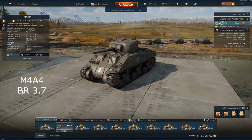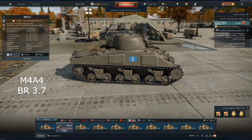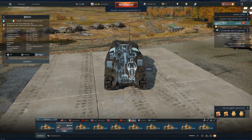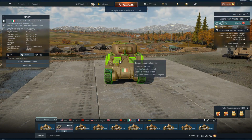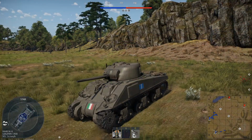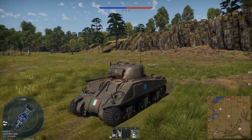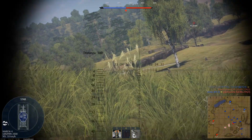We now move to the medium tanks, the first of which is the M4A4. You can find it at Tier 3 at BR 3.7. It has a 5-man crew, commander, driver, gunner, loader and machine gunner. The armor in the front of the hull is mainly 50.8mm, with the viewport being 50.8 plus 25.4mm and the MG port being 34 plus 25.4mm. The turret front is 76mm, with the gunner side being 50.8mm and the gun mantlet being 50.8 plus 88.9mm thick.